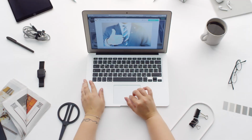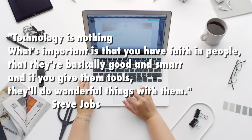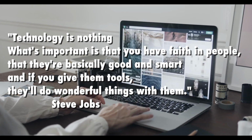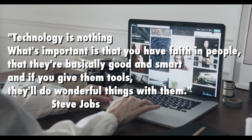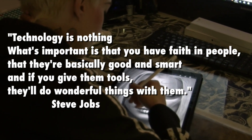I like the quote that Steve Jobs said once, "Technology is nothing. What's important is that you have faith in people, that they're basically good and smart. And if you give them tools, they will do wonderful things with them."